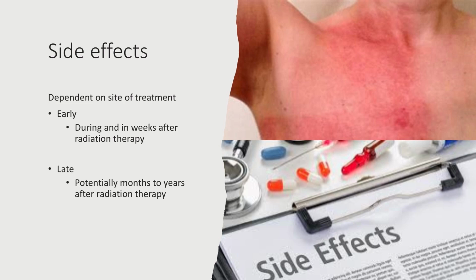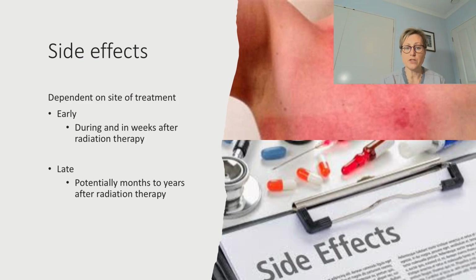If you're having a head and neck cancer treatment, for example, then you'll get side effects in the head and neck region. So that might be that you get soreness of the mouth or the throat. You might start getting a skin reaction on your neck and around your chin. If you're a man, you'll lose your beard or your moustache. Patients might be aware of alteration in their taste. They might start to develop a dry mouth. And so those side effects are very specific to the part of the body that's being treated.